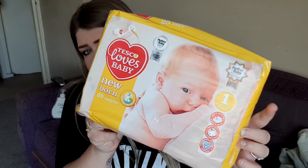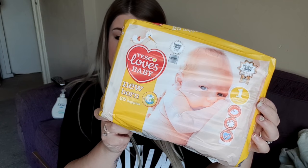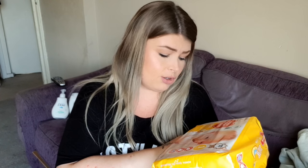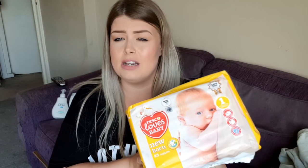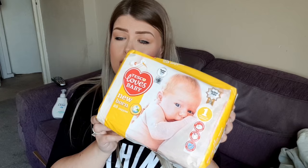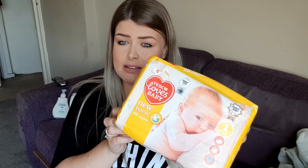So we've picked up the very tiny size because again she's going to be small. And I don't think that you can have enough nappies. I don't even know how many is in here. 25 nappies, newborn. This is up to 4 and a half pounds to 11, so she'll definitely fit in this category. And we'll see how these go. I've heard good things, I've heard bad things, but it's the same with everything. Pampers, Aldi, Asda, I'm going to have a pack of everything to try.